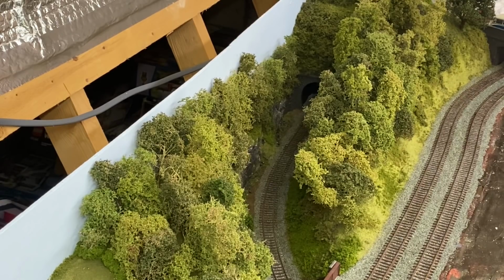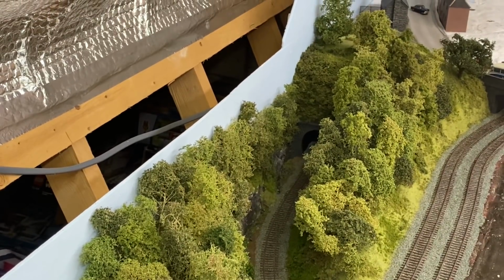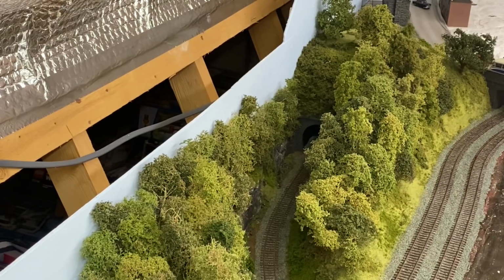G Model Miniatures offer 3 different colour tones in their leaf foliage, and I've used all 3 of them to try and create the variety and give some definition to those trees. There are a few of the Woodland Scenics fine leaf foliage also included in that, just to give a little bit of contrast too. And up at the very far end, if you can just see it, right beside the bridge there is one of the Woodland Scenics tree armatures. That's had some seafoam glued onto those armatures, and then the leaf foliage from G Model Miniatures applied as well.